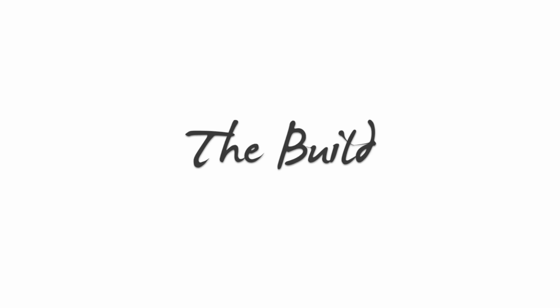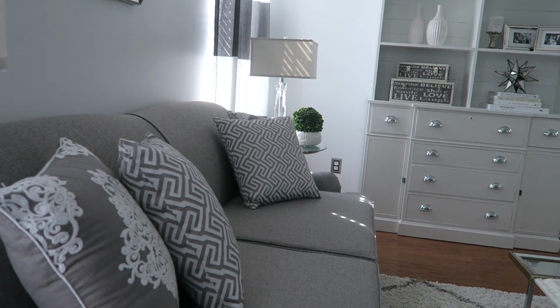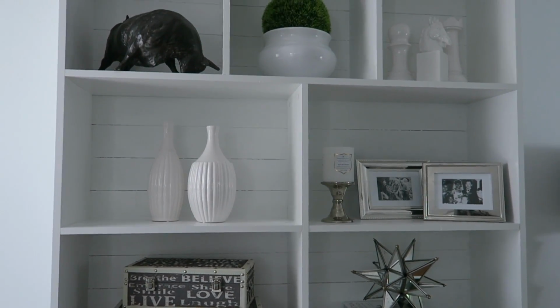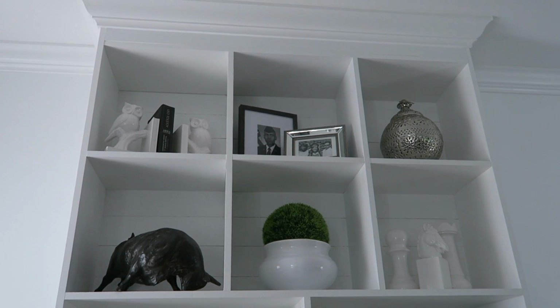Okay, friends, let's talk about the build. Mike and I love doing a build and customizing our home to fit what we love. And this room needed a piece, a build in it. A bookshelf was what we went with because we could put family photos on it. We can put things that were special to us to make the room special.